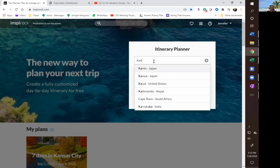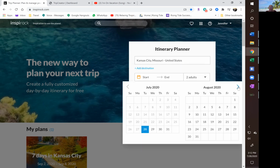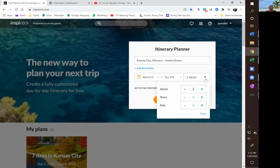And the nice thing about this program is it does actually do a little search for you. So here you can see Kansas City, Missouri. They are going in September, so September 2nd through the 8th, and it is for 2 adults. You can actually go ahead and choose adults, teens, and kids.